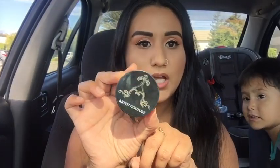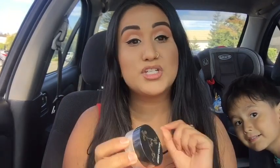I'm going to be using this Artist Couture Diamond Glow powder in the shade Illuminati. I don't have a brush for this, so that's gonna be difficult. Yeah, I didn't really think about this. And then you have Danny boy. Did you see all the glitter? You see all the glitter? It's beautiful. Cake it on my pinky.